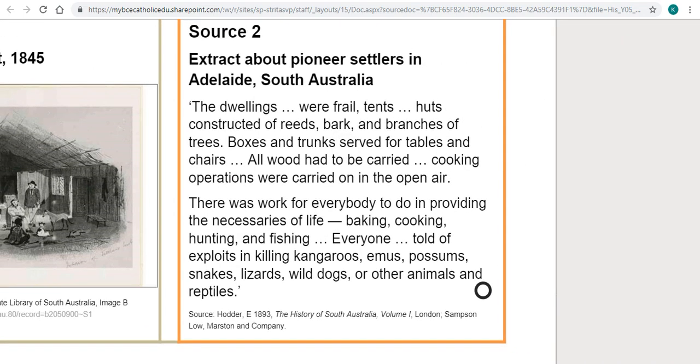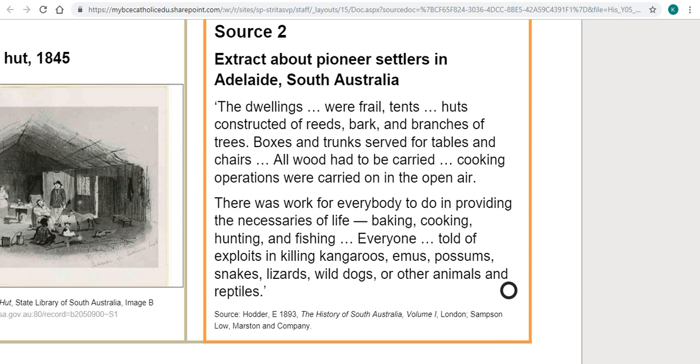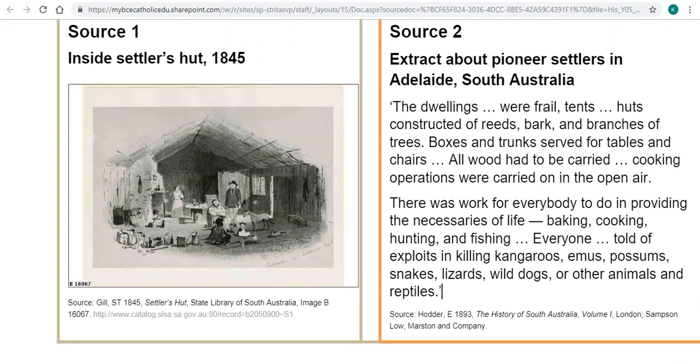Now we'll go have a look at source 2. This is an extract about pioneer settlers in Adelaide, South Australia. The extract is from the History of South Australia, Volume 1. That seems pretty reliable. It says the dwellings were frail, tents, huts constructed of reeds, bark and branches of trees. Boxes and trunks served for tables and chairs. All wood had to be carried. Cooking operations were carried on in the open air. There was work for everybody to do in providing the necessaries of life: baking, cooking, hunting and fishing. Everyone told of exploits in killing kangaroos, emus, possums, snakes, lizards, wild dogs, or other animals and reptiles. So lots of work for people to do.